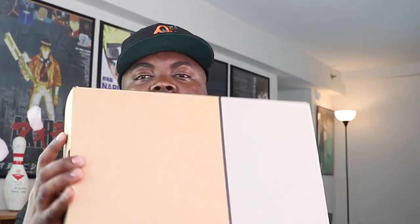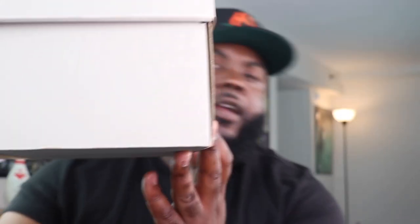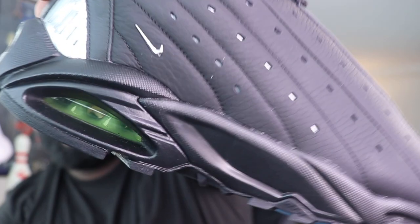As far as the box goes, family, nothing crazy about the box at all. You do have your Nocta details on there, but it's your traditional half brown, half gray box. And it does have Nocta right here. You have your Nocta crosses or your daggers right there on the side. And then you do have your Nike check over here on top of the lid. Tag right there. As you guys can see, this is 11 and a half. Tag does read Hot Step Air Terra, Nocta, Black, Chrome, and Bright Cactus. So that interior air unit, that off green, greenish color, that's Bright Cactus. That's what we're gonna go with because that's what Nike said.